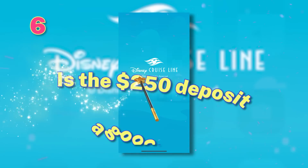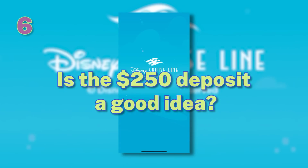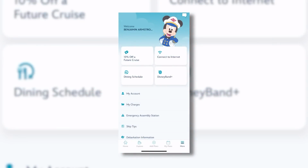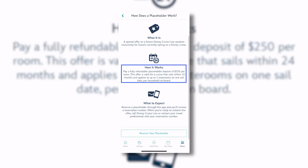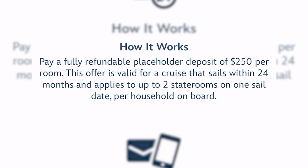You've probably heard about this onboard deposit or future cruise onboard offer, and if you haven't, well, let's talk about what that actually is. When you get on board and open up the Disney Cruise Line Navigator app, you'll see an offer section, and it'll say you can put down a $250 deposit, which can be used on pretty much any sailing or itinerary in the future.